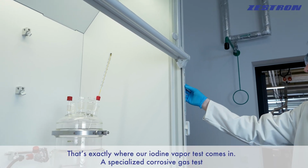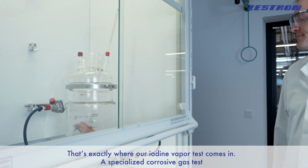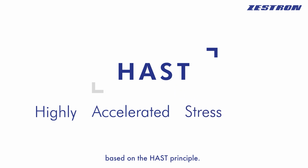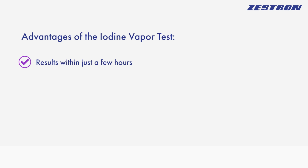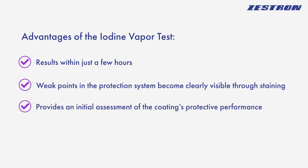That's exactly where our iodine vapor test comes in, a specialized corrosive gas test based on the HAST, highly accelerated stress test, principle. Advantages of the iodine vapor test: results within just a few hours. Weak points in the protection system become clearly visible through staining. Provides an initial assessment of the coating's protective performance. Evaluation of results by experienced experts.